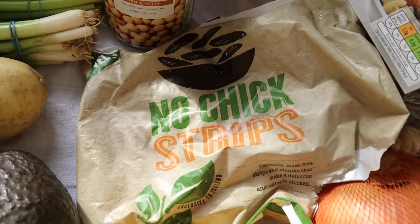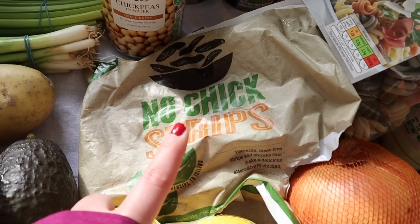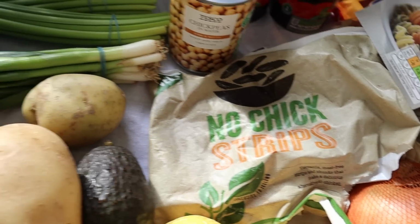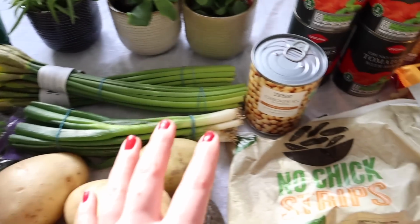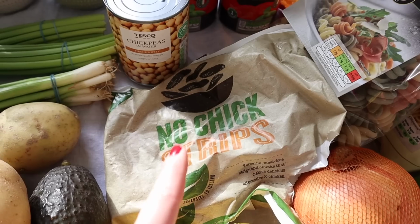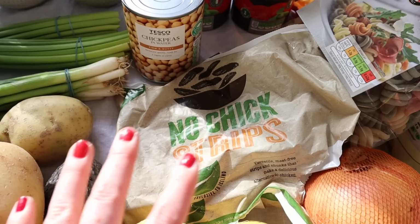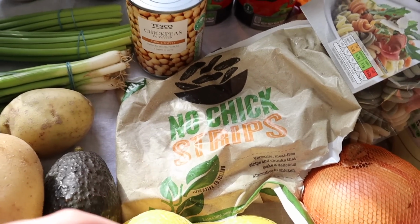I've also got these vegan no chick strips. These are from Iceland. We fry these with some garlic, some soy sauce, some Worcester sauce, lemon. We fry that all together with some onions, and we will put that in some wraps with our carrots and rocket and spring onion. And this bag can feed us both for dinner plus both for lunches the next day. The dinner itself works out £1 per head, so we're spending such a little amount on dinners and lunches. We tend to home cook everything we eat, and then what we do is make enough for lunches the next day.